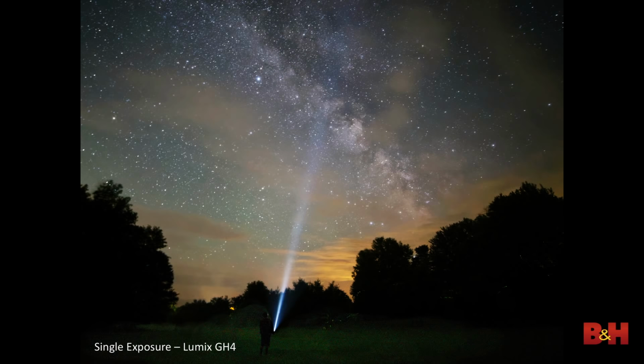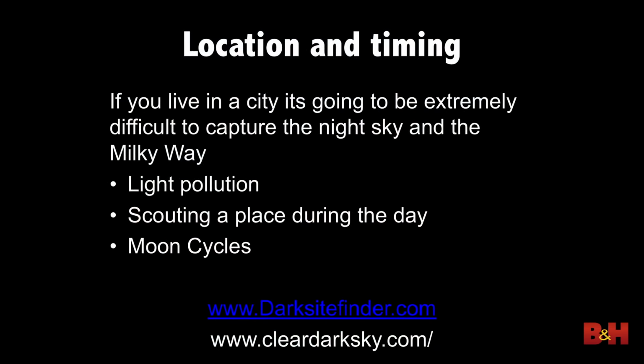This was just a single exposure, and you can tell that with the light, I could have taken a separate exposure and lit up the foreground. You would have seen more grass. You would have actually seen me holding the flashlight up. But this photo is, I think, a 15-second exposure at ISO 800, and I just held the flashlight up still, because I wanted to see how much light that would actually show with me not even flashing the flashlight towards the camera. And again, like we've talked about, location and timing is very, very, very essential.